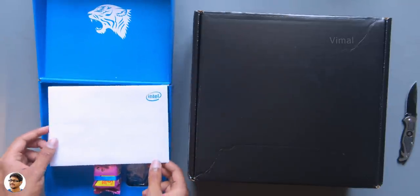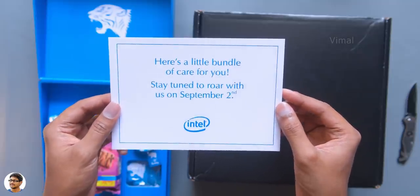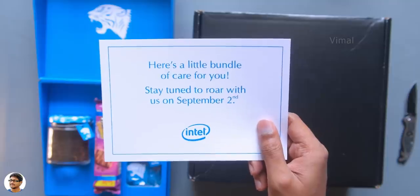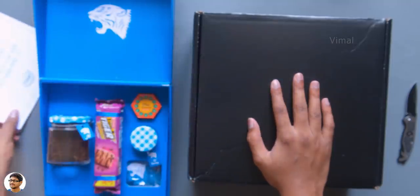Oh, okay. What is this exactly? There's a letter from Intel at the top. Let me just read that. It says, here's a little bundle of care for you. Stay tuned to Roar with us on September 2nd. Guys, do you know what that means? It's an invite for Intel's upcoming 11th gen core processors, codenamed the Tiger Lake.